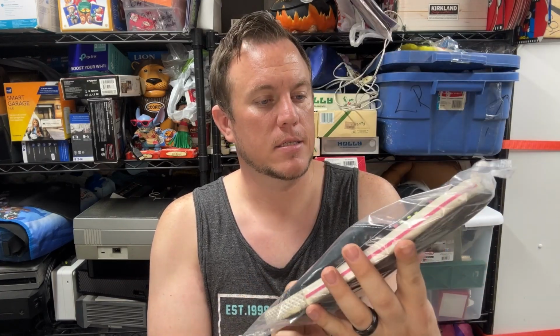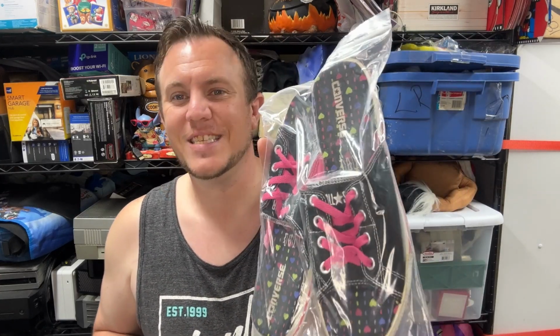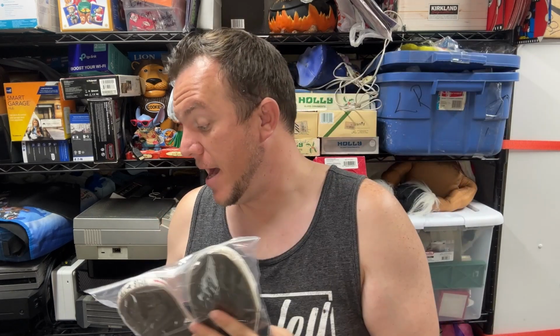Converse slides with colorful hearts on them and stuff, pink laces. I don't even know where I got these. Paid, I think, at a garage sale maybe for a few bucks. And these puppies sold for $67.49. Crazy. So if you see these guys, buy them. They're probably worth it. Definitely one that shocked me.